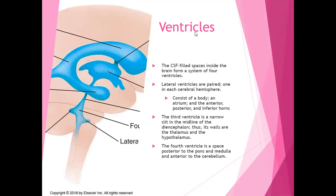So the ventricles are basically spaces that are filled with cerebrospinal fluid inside the brain. There's a system of 4 ventricles, and it's a closed system. You will notice when I said it goes through the ventricles and then it's absorbed into the venous return, it's not returned back to the ventricles. Our circulatory system is a closed system where the blood gets pumped around and returned. It does not get returned in the CSF system. So it's a one-way flow. It's not a closed circular system like the circulatory system. It's not something where the fluid gets returned. We just have to keep producing more fluid.